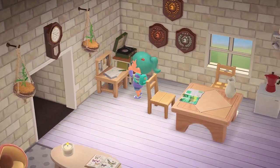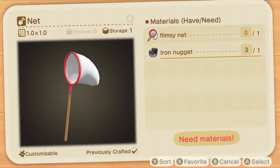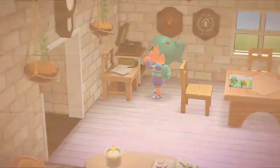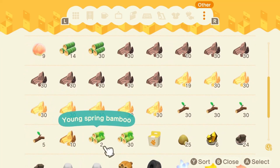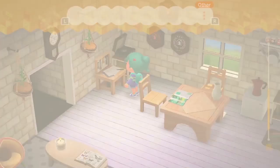Also, one thing I need to do before I head out is make a net, because my net broke the other day. So I need some tree branches and I need an iron nugget, which I'm pretty sure I already have. So let me go into my storage, get those tree branches and iron nuggets. And let's get building. Let's craft.